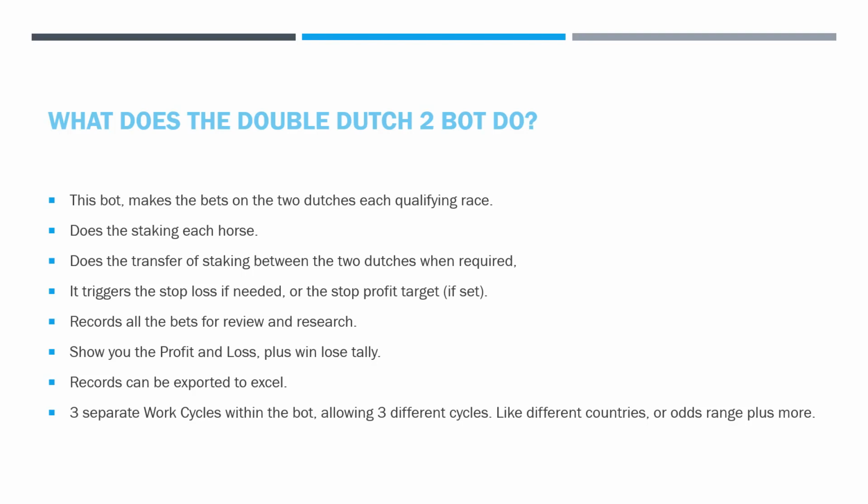So if the race has more runners or fewer runners, then that's not a qualifying race. I also have it set for the favourite to be higher than even money. So if the favourite in the race is 1.6 or 1.7, then that's not a qualifying race. So it sorts out the races that qualify. It does the staking for each horse to make the Dutch complete.